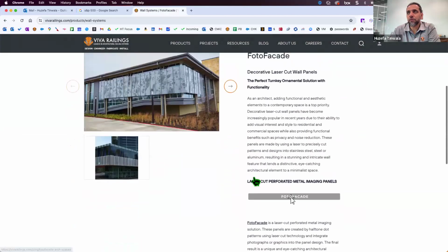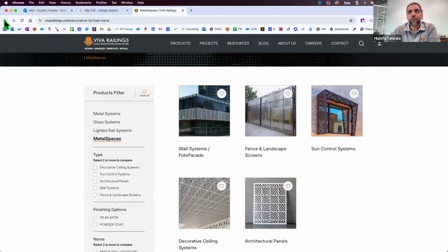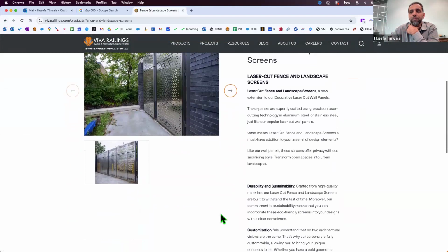Interior systems can be done in lobbies. Exterior garage screens is a common application. Typical materials used are aluminum and steel. Fence and landscape screens, again, fancy dumpster screens to landscape structures, that can all be done in the metal spaces category.